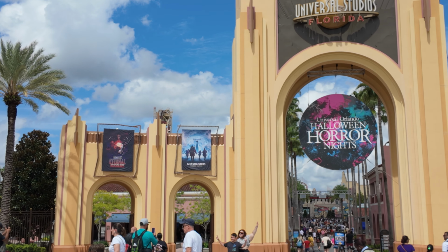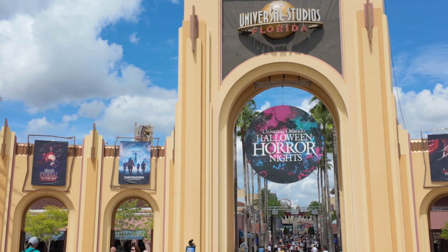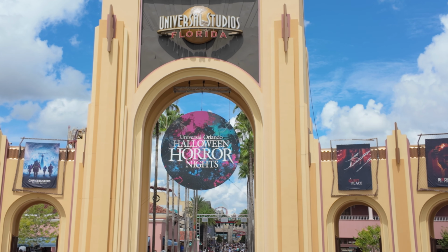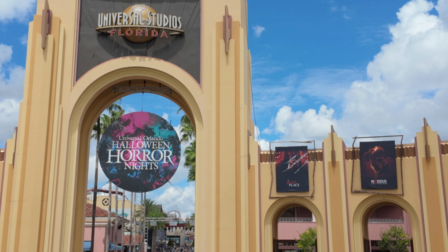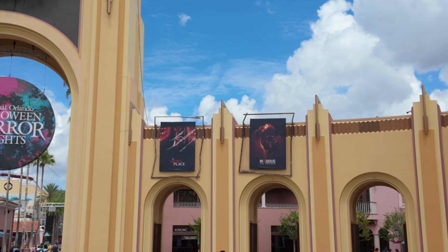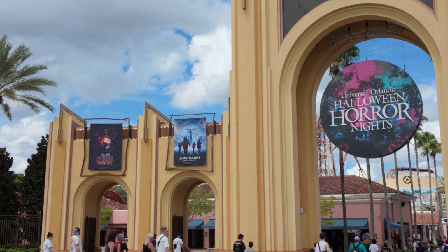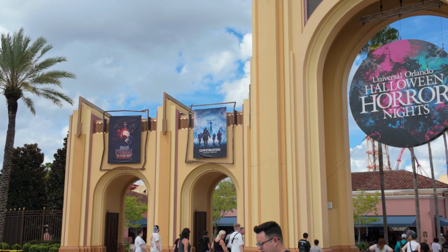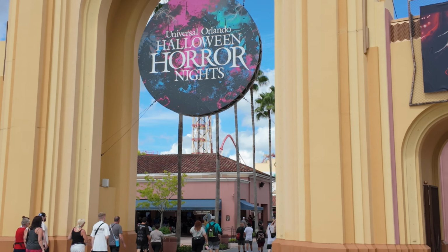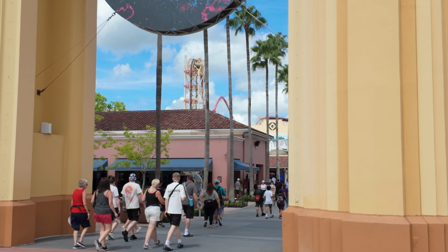All right, so outside the Universal Studios Florida gate, they have the sign up, of course, Universal's Orlando Halloween Horror Nights. It is the 33rd annual Halloween Horror Nights, and then they have some of their haunted houses. You have Insidious, A Quiet Place, Ghostbusters, and Eternal Bloodlines. These are 4 of the haunted mazes they are having this year. They have a total of 10 haunted mazes.